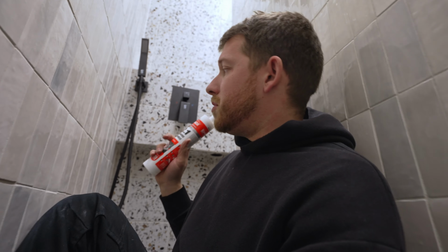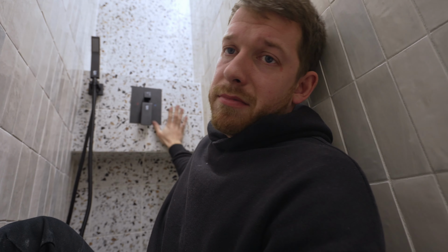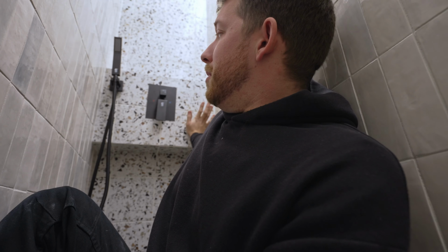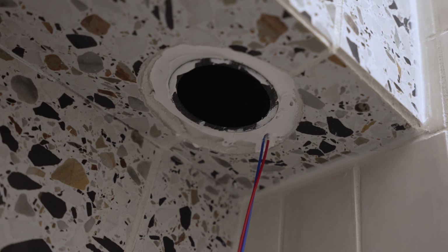So I'm just going to use this Seal and Bond. If that doesn't work, I'm going to take it off, and I'm going to use some PL Premium, and that ain't going to ever come off. But I'm definitely going to use this to try to seal up the pipe, seal up the wire, so that none of that poopy air smell that's being pushed fills up the wall cavity in this niche. Is this even a niche, or is this just a pop-out? I don't know what this is. But we don't want it to fill with poopy air, so let's seal it up.